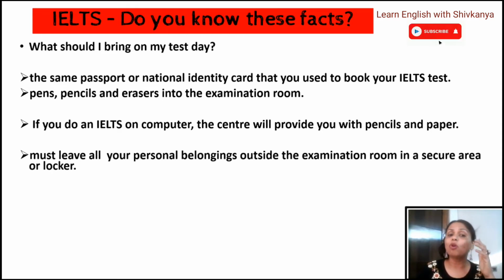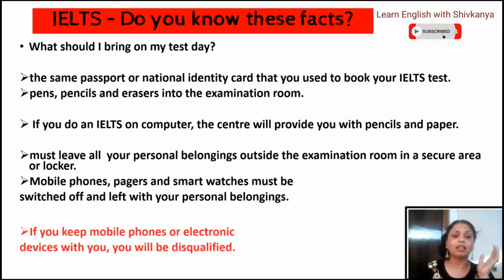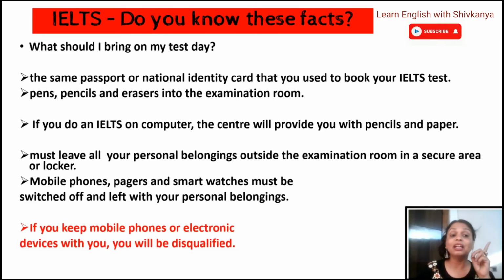You must leave all your personal belongings outside the examination room in a secure area or locker. Mobile phones, pagers and smartwatches must be switched off and left with your personal belongings outside. Note it very carefully. If you keep mobile phones or electronic devices with you, you will be disqualified.